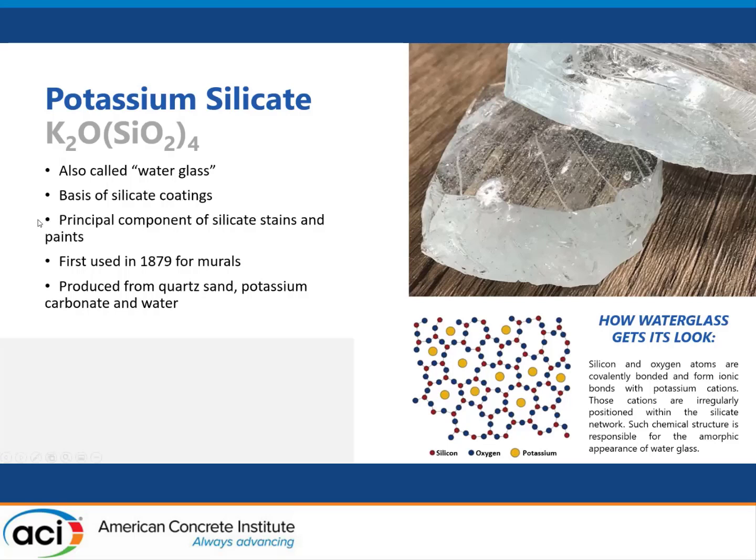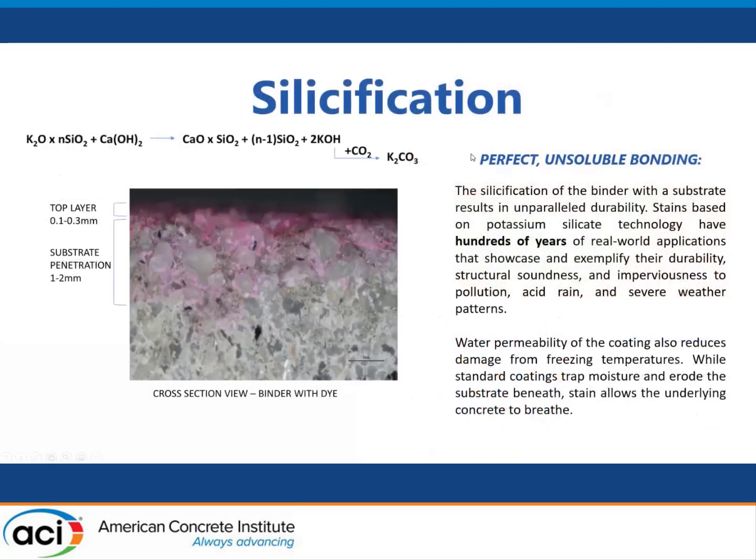So when the potassium silicate bonds with the substrate, after its cure period of 21 days, it actually hardens. Then we've got silification, which is what I was talking about before. You see in the graphic on the left, we've got the top layer, which is the hardened agent at 0.1 to 0.3 millimeters, and then we get our substrate penetration of the color up to 2 millimeters. But this is the most crucial thing that happens with silification.